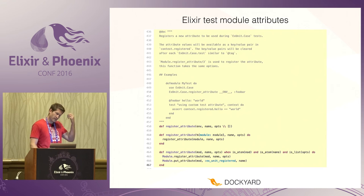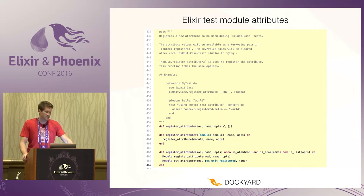The solution that I ended up implementing was adding an API to ExUnit.Case called register_attribute. And this function will tell ExUnit.Case that this is a new module attribute that should be respected by your test suite and should be defined and cleaned up after each test case.